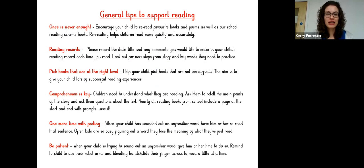Reread, reread, reread. Reread favorite books, poems, school reading scheme books. Rereading helps them read more quickly and accurately. Four times per book, we'll make that a rule, four times for every book. In their reading records, record the date, the title, and any comments you want to make. It might be in response to a next step we've given.